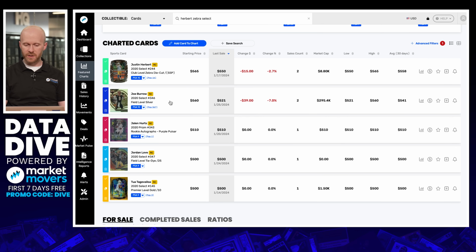Here's that field level silver in a PSA 10. Very iconic. Great shot of Burrow, great looking card. These are relatively liquid at Pop 567. It's not a bad choice. The only thing I would say is I'd probably stay away from it, knowing that it's so inflated above the price of the Herbert. Here's Jalen Hurts.